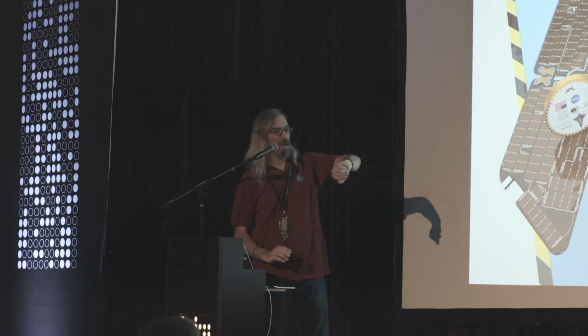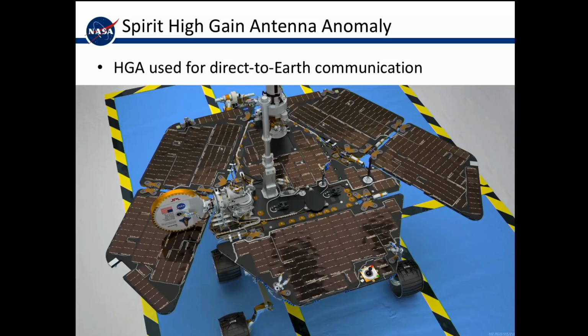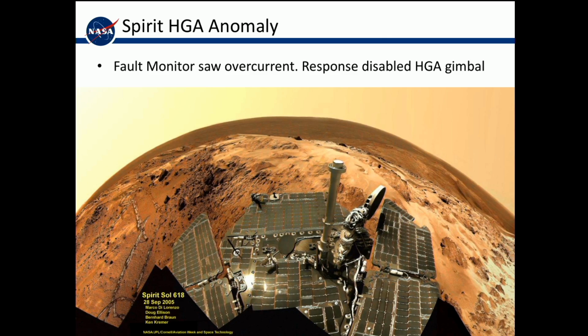So let me see if I can blast through a few of these examples. Here's the Spirit rover. The high gain antenna is right here. The low gain antenna is the aluminum mast thing there. We use the high gain antenna to get commands up to the spacecraft and send telemetry down. In order to point that thing at the Earth, you need to know how the rover is parked on the Earth, how much tilt there is, what heading it's parked at. And so we have an attitude determination system on the rovers, and we have the same sort of thing on Curiosity, to enable us to point the high gain antenna at the Earth.